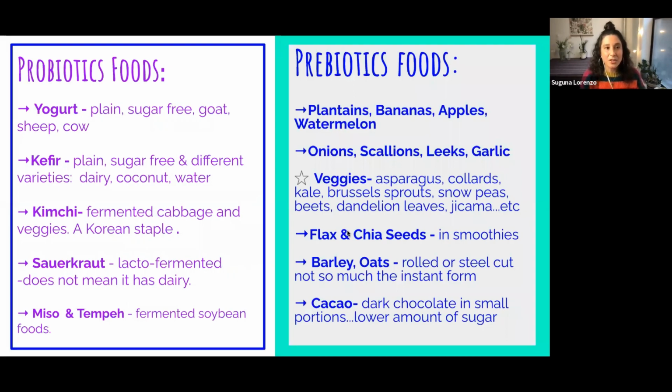So when we're talking about probiotic foods, I'm sure many people know yogurt. It's really important with yogurt to eat the plain stuff because often the amount of sugar and additives that are put into the flavored yogurt, you might as well just have ice cream. So like, just have some ice cream.